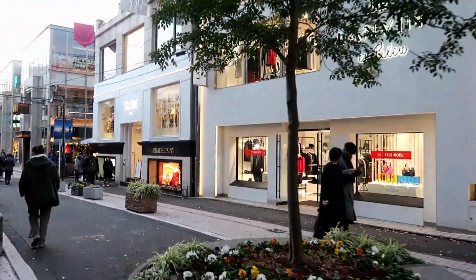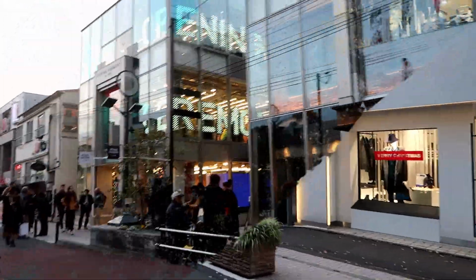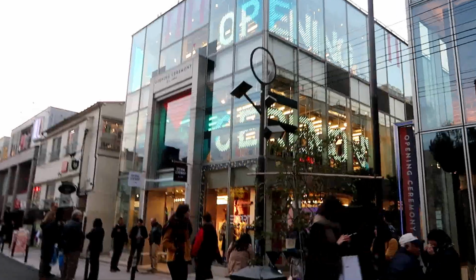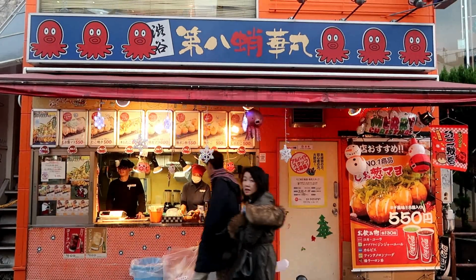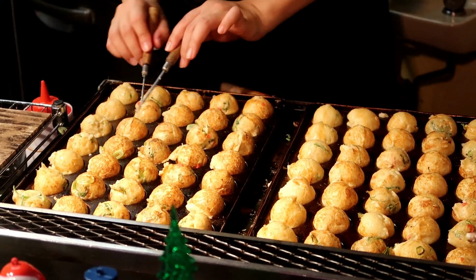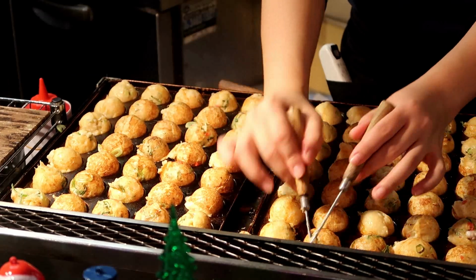What I read about this place is that it's full of boutique shops and you can pretty much find the latest trends around here. Pretty much I feel like the street's really peaceful compared to the rest of Shinjuku. So I guess there's food here at least. I haven't got a takoyaki yet in Japan, so let's go get some. Oh man, these takoyaki balls look pretty good. Pretty excited to try some of these.